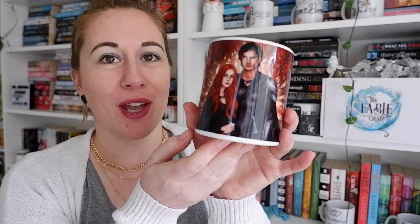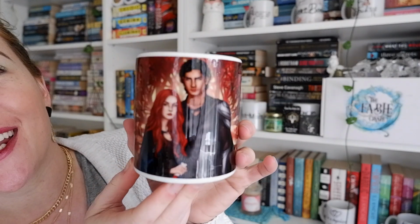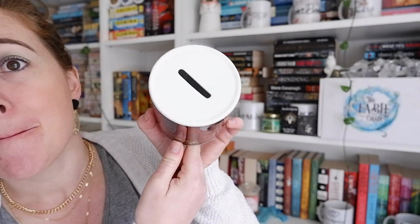We have something else wrapped in bubble wrap. This bubble wrap's gonna be really handy when I'm moving. Okay. It's a From Blood and Ash inspired money box. I'm gonna put all my book money in this, and it's never gonna be full because I always spend my money. But that's what I'm going to use this for.